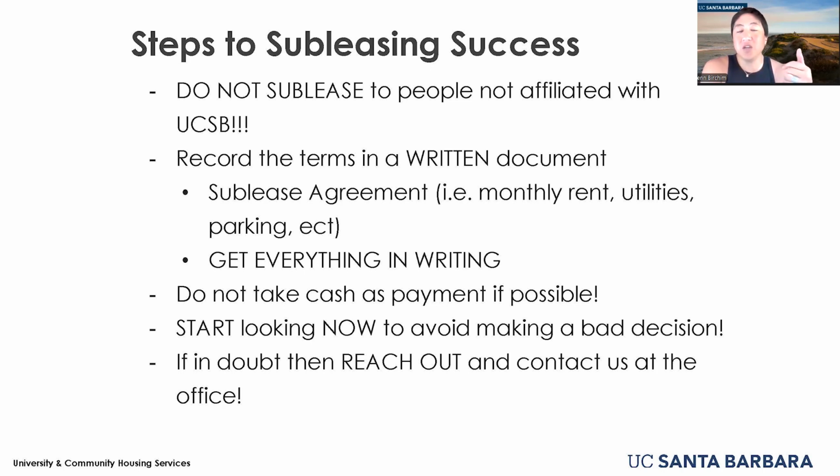So UCSB or Santa Barbara City College, I think would be okay, but it's just when folks are coming to Isla Vista for the summer to just hang out, it can get a little sticky. Again, make sure everything's in writing. We have a sublease form that I'll show you. And so just make sure to fill that out with all the details, get everything in writing.